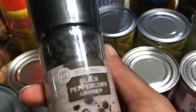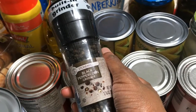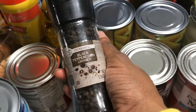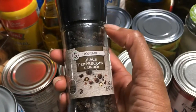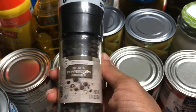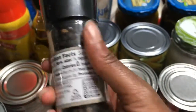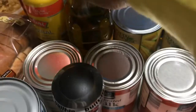I also finally bit the bullet and got the black peppercorns. They're $1.75 at Aldi, which is ridiculous, but when I go to Walmart, I don't find them, and I need these to make my soup stock for the winter. So I just went ahead and got it. It's $1.75. These will last me a long time though. So, oh well. I'm used to getting them for $1, so I paid an extra 75 cents. But what can you do?